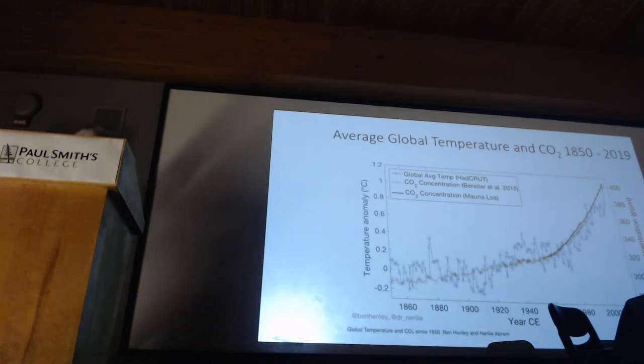And the orange line here is the carbon dioxide in the atmosphere. That's measured on the right over here. We're actually above 420 now. And this shows the best estimates we have of the temperatures in each of the years. And there's a lot of oscillating up and down, but there's no question that the trend is up.